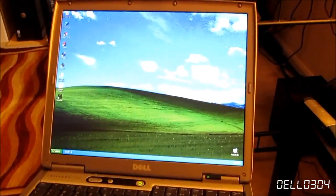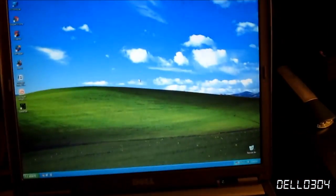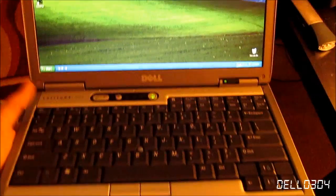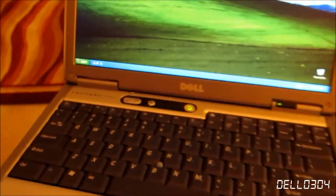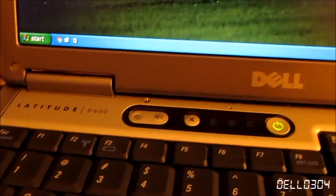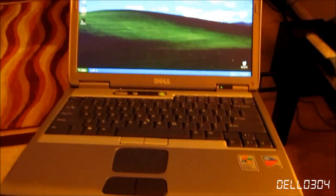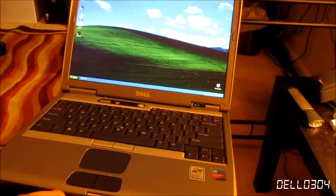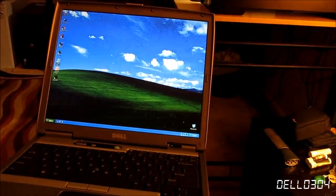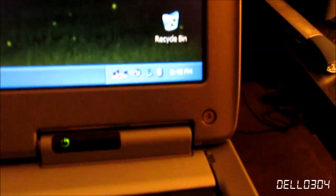This thing is still blazing fast for what it is. It's a great laptop. I bought this to replace my D500, and I can't tell you how much better this one is than my D500, yet it still has that same sentimental feel to it. I don't know, call me weird, whatever. My D500 is one of the most sentimental computers I've ever owned. I had a lot of good times with that computer, and this is the replica right here. So, yeah. Anyway, the battery is about to die on this thing.